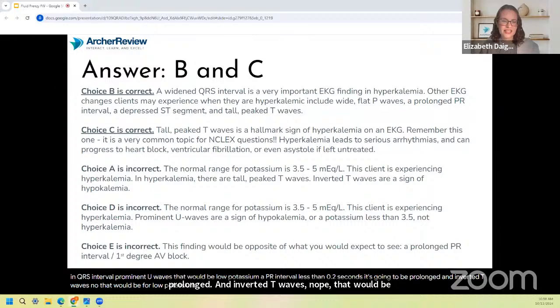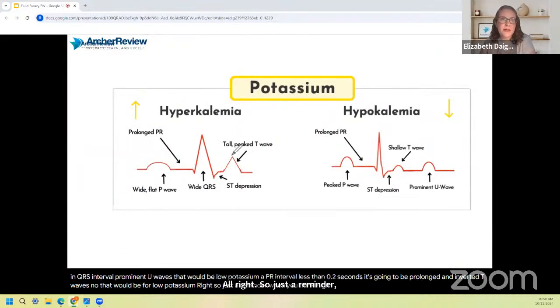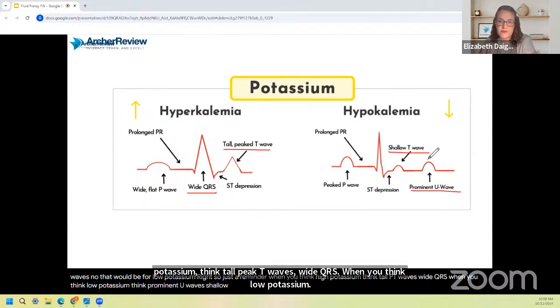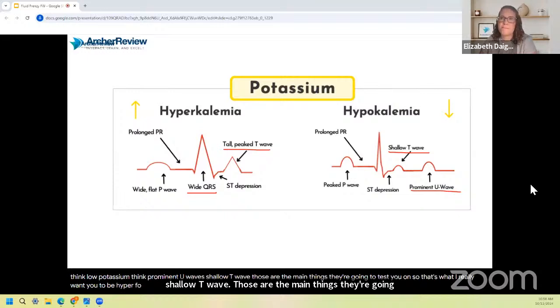All right. So just a reminder, when you think high potassium, think tall peaked T waves, wide QRS. When you think low potassium, think prominent U waves, shallow T wave. Those are the main things they're going to test you on. So that's what I really want you to be hyper focused on.